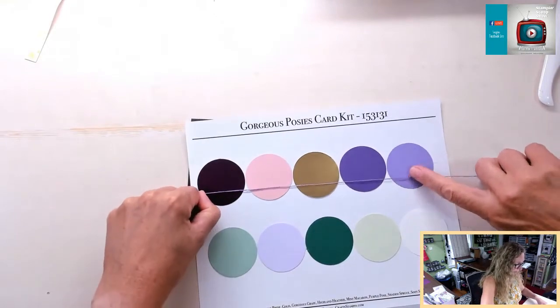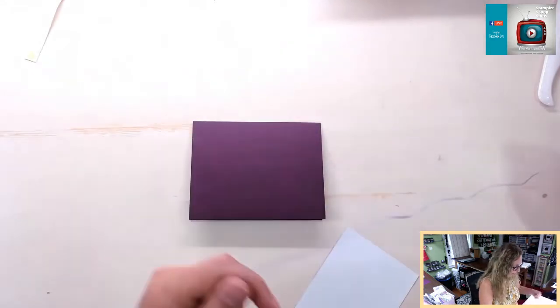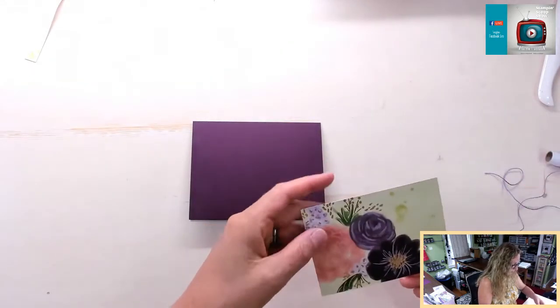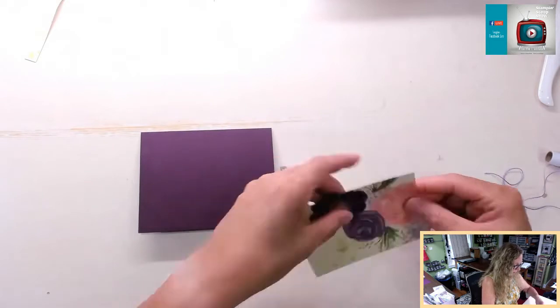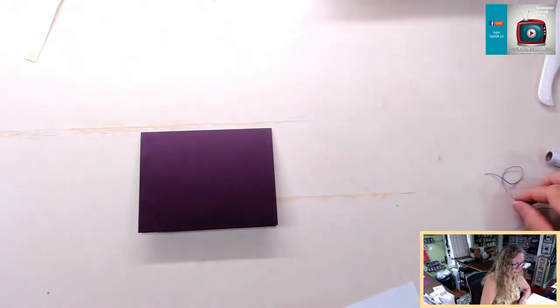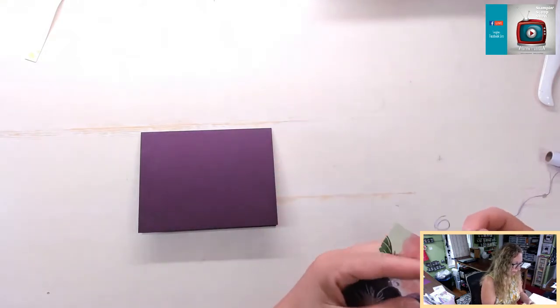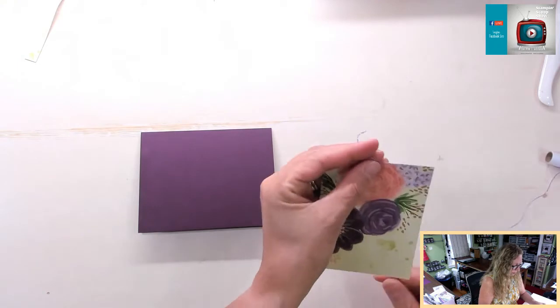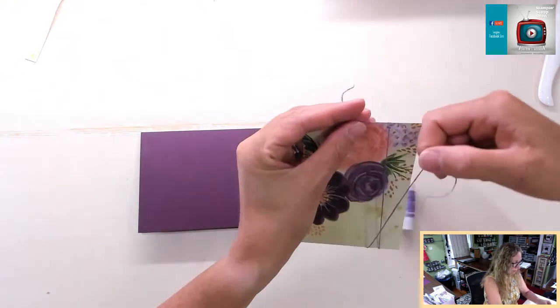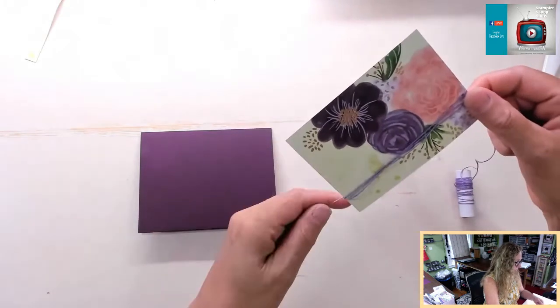Yeah, I'm going to use Gorgeous Grape. It's one of the darker purples. Linen thread. So this is the top, this is the bottom. I'm going to add a little Stampin' Seal on the back to hold it, and I'm going to just wrap this around a few times. Okay, so this is to tie.